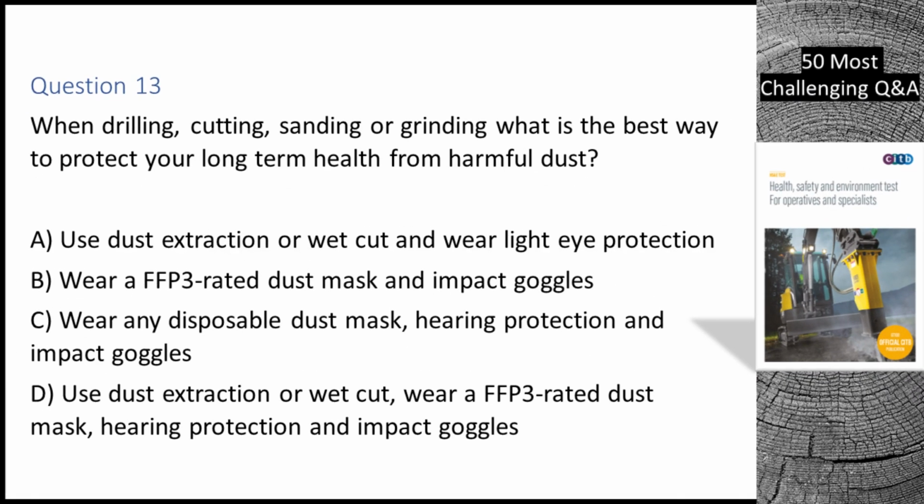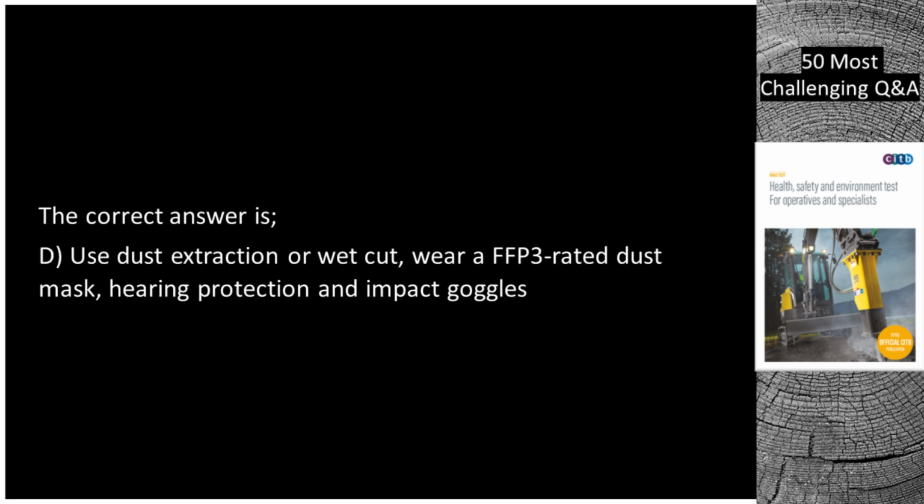Question 13. When drilling, cutting, sanding or grinding, what is the best way to protect your long-term health from harmful dust? A. Use dust extraction or wet cut and wear light eye protection. B. Wear a FFP3 rated dust mask and impact goggles. C. Wear any disposable dust mask, hearing protection and impact goggles. D. Use dust extraction or wet cut, wear a FFP3 rated dust mask, hearing protection and impact goggles. The correct answer is D. Use dust extraction or wet cut, wear a FFP3 rated dust mask, hearing protection and impact goggles.